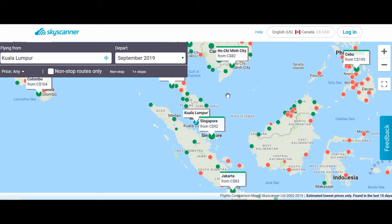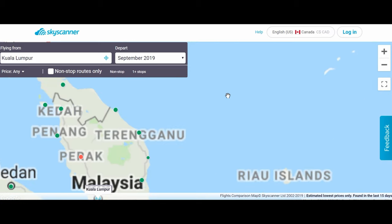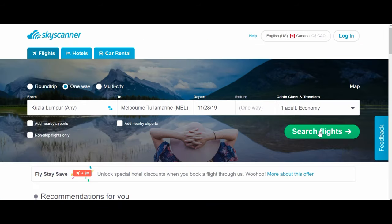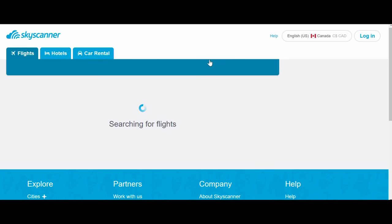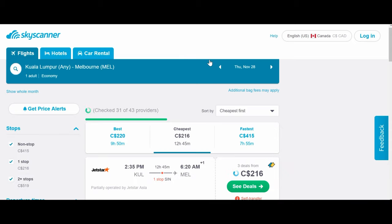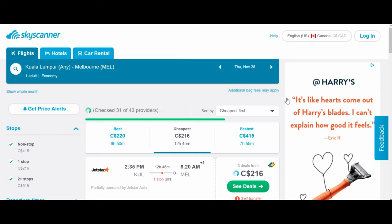So this is a very nice feature, and you can actually use this feature to search for flights as well. So let's go back. Once we hit the search, it's going to pull up all the flights. But you'll notice that the flights are going to be slightly different than Google Flights, because each site will pull up slightly different prices and different airlines to give you the best flights.